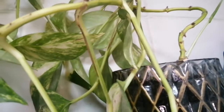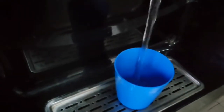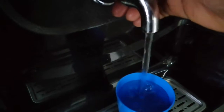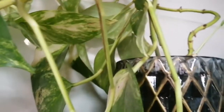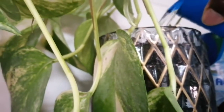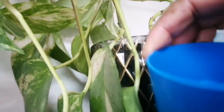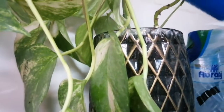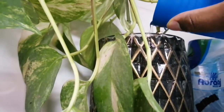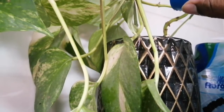So today I have to water it. And this is how I do it. I'll carry a glass of water. Guys, the water should not be too much. If not, it's going to kill the plant. So this quantity of water inside this cup is just okay for it, because I water it twice a week, only twice a week. So the water has to go down.